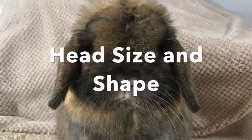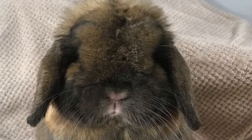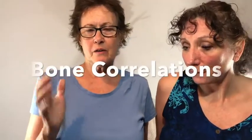Generally speaking, head size and shape has a positive correlation with bone. Absolutely. Those rabbits with good bone, short, thick legs also have short, usually wide, big heads. I mean, maybe not 100%. Nothing's ever 100%. But if you see a rabbit with a really narrow head, you can probably guess that the bone is going to be fairly narrow also. What we say is a finer, more refined animal, which is not what we're breeding for.